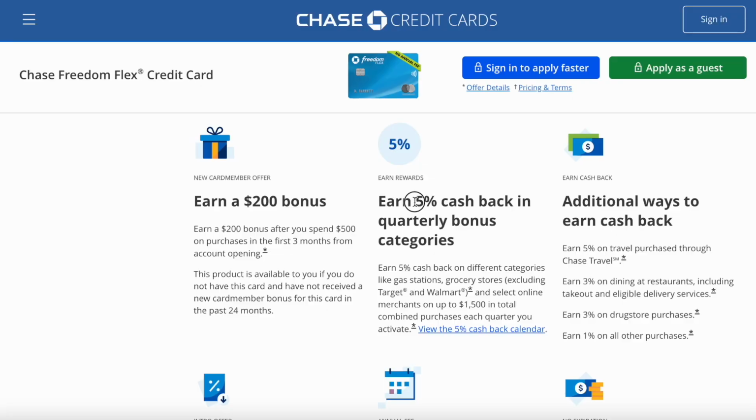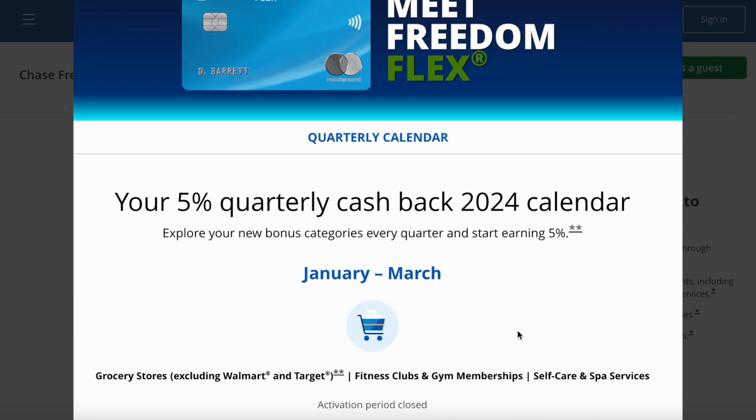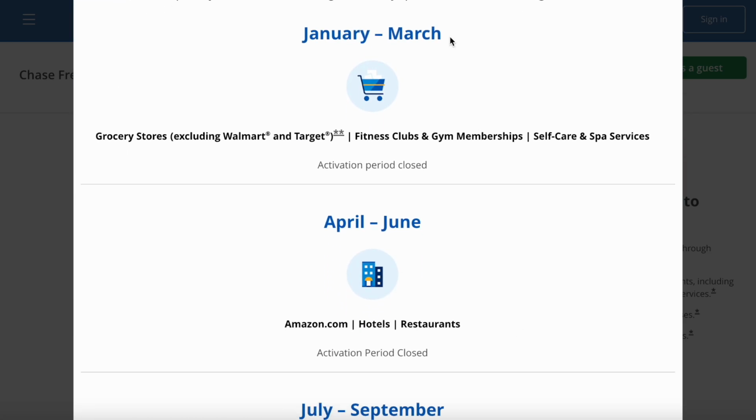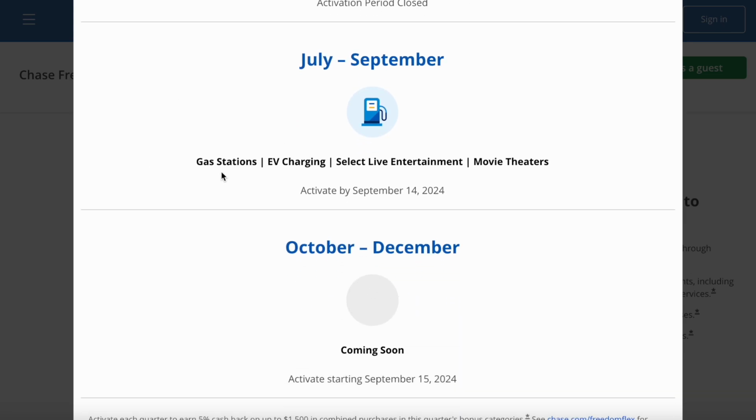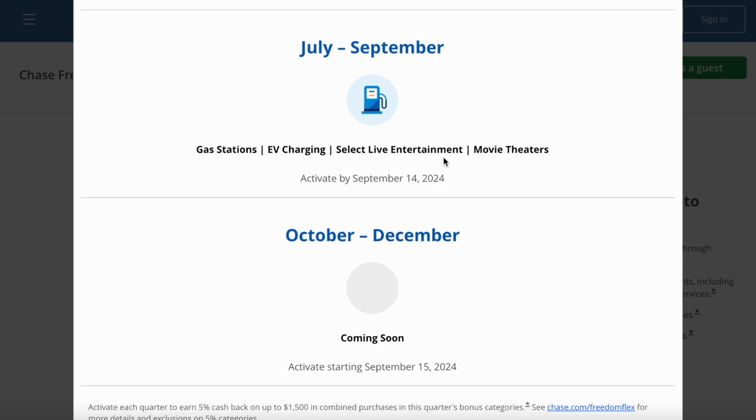It also comes with 5% cash back in quarterly bonus categories, and if you click on the 5% cash back calendar for 2024, it'll pull up in the first quarter. You could get 5% cash back in grocery stores, excluding Walmart and Target, fitness clubs and gym memberships, self-care and spa services. And then in the second quarter, there was Amazon.com, hotels and restaurants. That was a really good quarter. And then for quarter 3, gas stations, EV charging, select live entertainment, and movie theaters. So usually every single quarter, there's something to love with this Freedom Flex card.